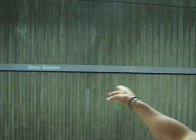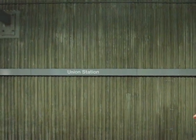When you're underground, it's kind of hard to determine where you're at exactly if you don't listen for the calls when you get off the train. But if you look on the walls, there's an actual street or a sign that tells you where you are. That one says we're in Union Station. In every location, they have the same exact thing. So all you have to do is look for your sign to determine which one to get off of.